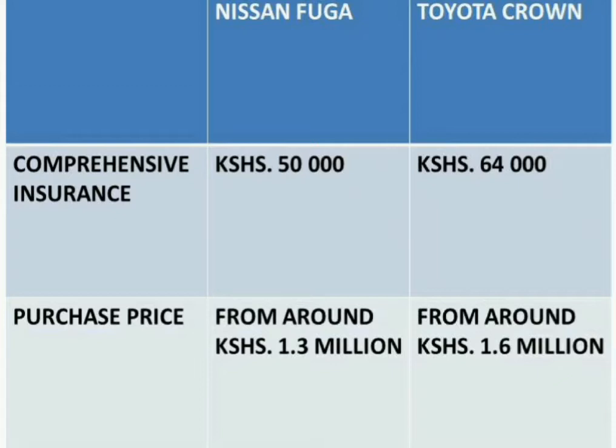As we've seen, the Crown costs considerably more to insure, and that's because it costs more to purchase and its spare parts also cost more compared to those of the Fuga. So let's move on to purchase price.